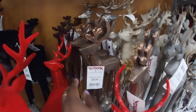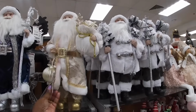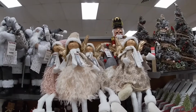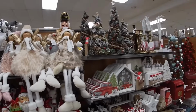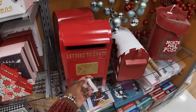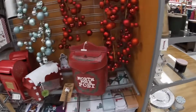Look at the clear nutcracker. $13. Have some brass deers. Some little brown deers. And black, taller black, $20. These are $8. $17. $20. The garland is $17. Let's see, they have something on the end cap over here.